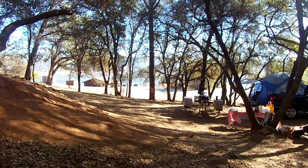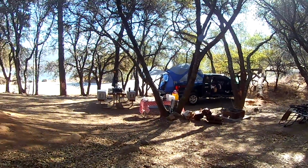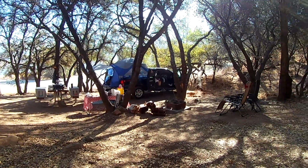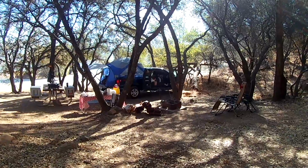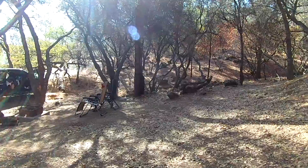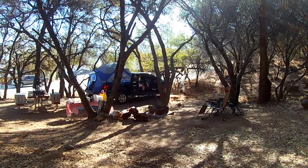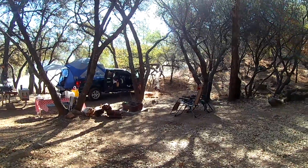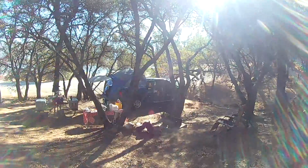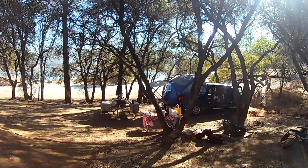Yeah, got a nice little secluded spot right here. We're kind of tucked in away from everybody else. Of course, this is the off season, so it's not super crowded down here right now. We're at Collins Lake, and I think it's going to be a cool couple days out here, both literally and cool, relaxing, because the temperature tonight's supposed to get down into the 40s, I think, upper 30s, low 40s, so it's going to be cool.